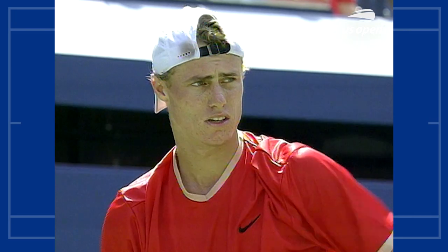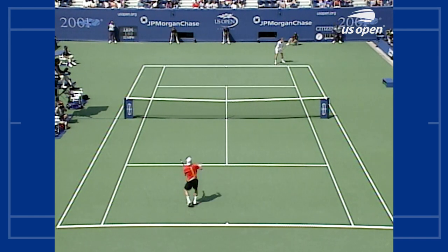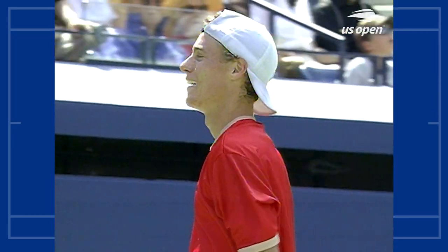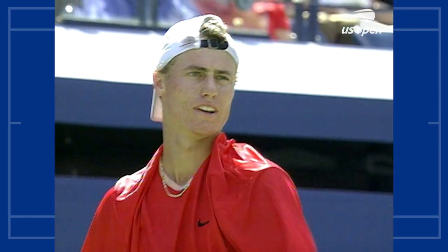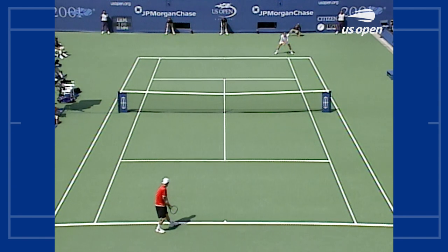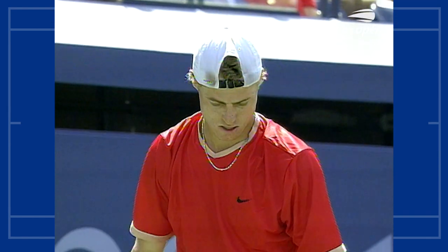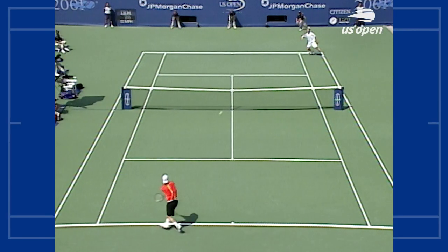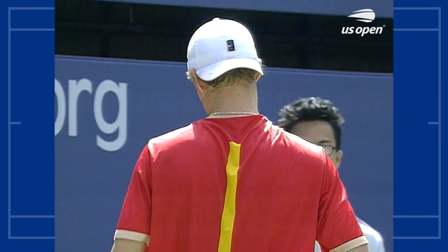So Yevgeny Kafelnikov in the semifinals of the U.S. Open, one point away from exit. Oh, and Hewitt thought he had it. He was too busy shouting himself. That's the first smile we've seen from him today. He has been concentrating so well. Goes for another ace. It's wide. Now a second serve. 40-15. Kafelnikov survives one of these match points.